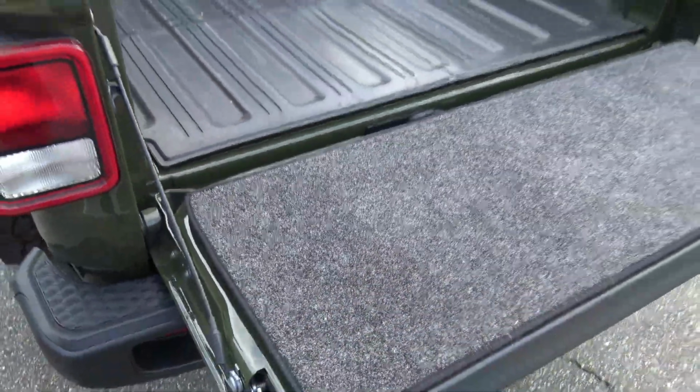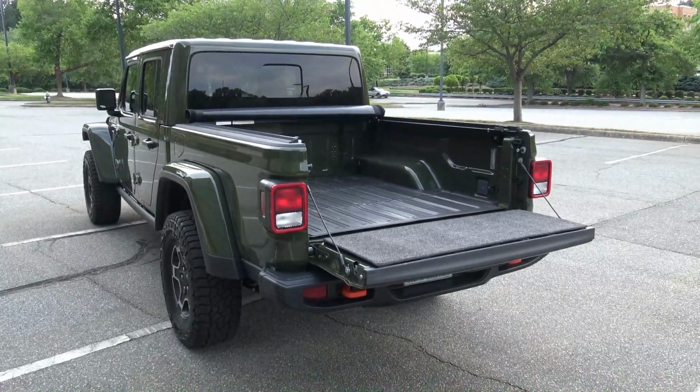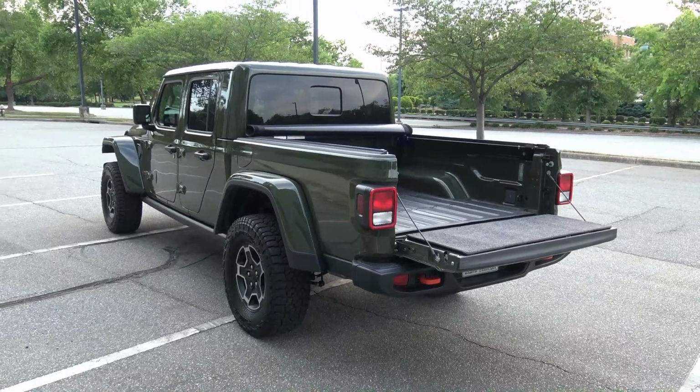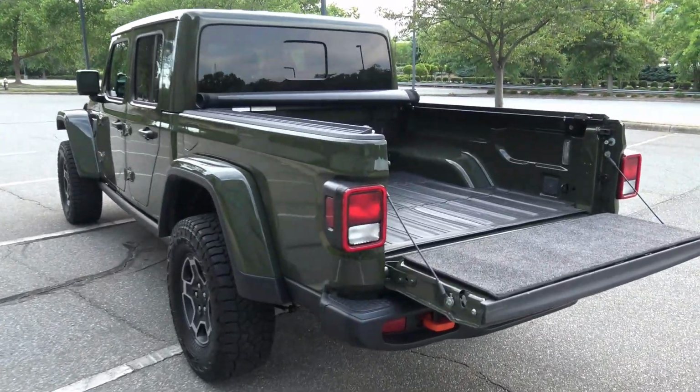You do have a carpeted mat here. I like that. Kind of a cool look, but there you go. See, it looks kind of cool from this angle. I like it, but there are just unique angles that this thing has that look kind of unique, I should say.